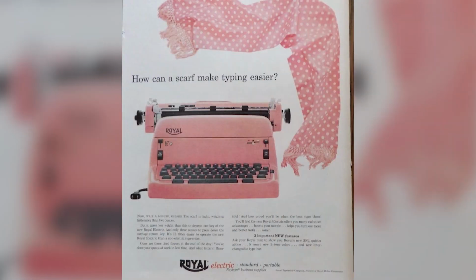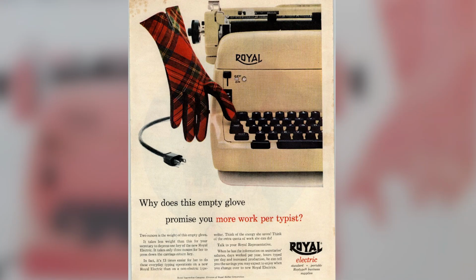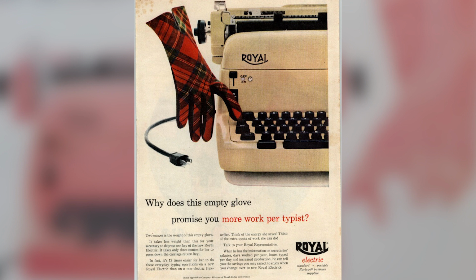Now, these aren't the only ads to use gloves. I actually found these 1955 ads that feature lightweight objects over a Royal keyboard to talk about how easy it is to use the Royal keyboard. And I found this one that features a glove as well, that talks about how the 2 ounces of an empty glove, and that's how much effort it takes to push down a key on their new line of typewriters. So gloves have been featured in other ads, maybe just not as dramatic as the magic Golden Touch gloves of the 1950s and 60s by Underwood.